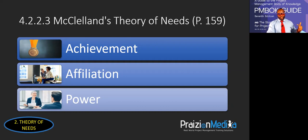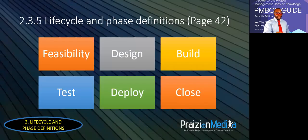Now, to bring it back to what we were just talking about, when we talk about life cycle and phase definitions, because we're really on page 42, these are the ones that were talked about in the 7th edition and identified: feasibility, design, build, test, deploy, close. And if you watch my video where I talked about things that are already on the PMP exam, this was one of them. And understanding this lingo and what each of these means can help you, right?